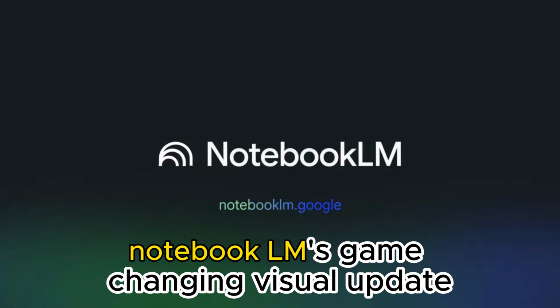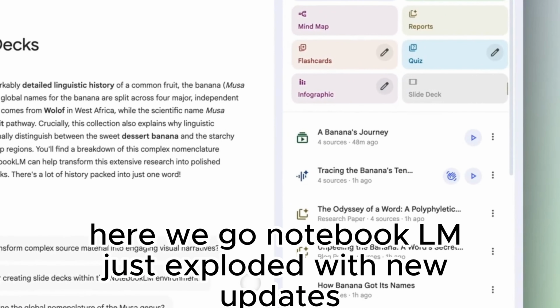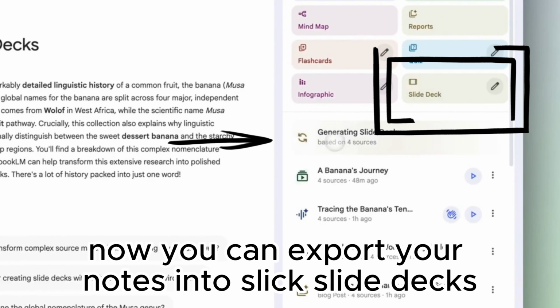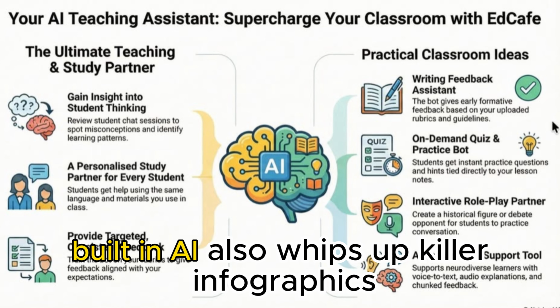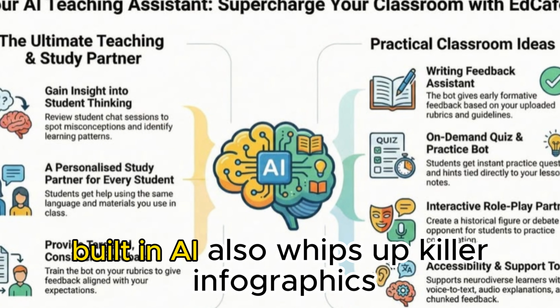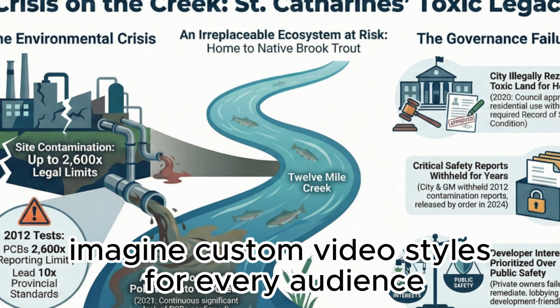NotebookLM's game-changing visual update. Ready to rethink presentations? Here we go. NotebookLM just exploded with new updates. Now you can export your notes into slick slide decks in seconds. But wait, built-in AI also whips up killer infographics that make your data pop. Forget boring charts. Imagine custom video styles for every audience.